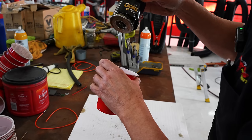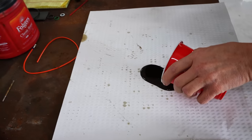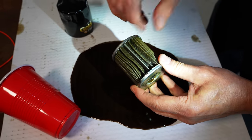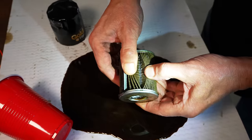Okay. Oof. Oh, wow. Look at all this metal in there. It's everywhere in that filter. Oh, yeah. Well, that's what I thought it was. Bearing matter. So we'll call the customer, explain to him what we need to do.